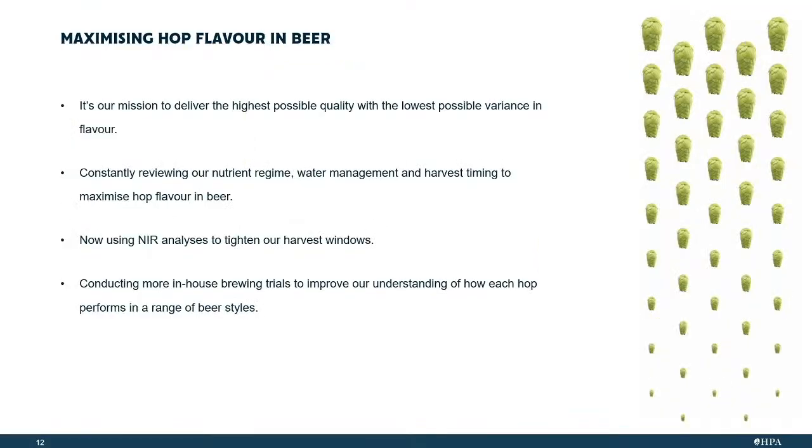Thanks, Peter. Here at HBA, it's our mission to deliver the highest possible quality with the lowest possible variance in flavour. But the way brewers use hops has evolved over the years, and we're still discovering the quirks of newer hopping regimes. By constantly reviewing our nutrient regime, water management and harvest timing to maximise hop flavour in beer, there's a fine line between the accumulation of big thiols and small thiols, which means the shift between fruity and onion garlic flavours can happen quickly.